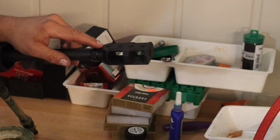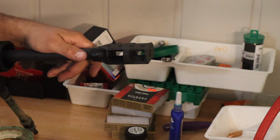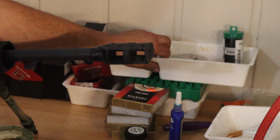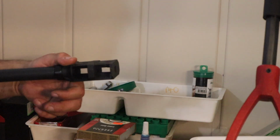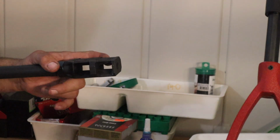I also want to show you guys how to take the brake off of the Ruger Precision Rifle, because there is a little bit of a trick to it, and it took me a few minutes to figure out what they had done. So here's the factory Ruger Precision Rifle 338 brake. Hopefully you guys can see that okay. This is the tank style brake.